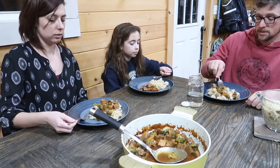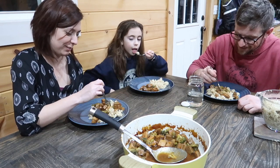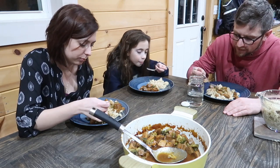Tso's chicken glaze, I think that's how you say it. I can't pronounce it, that's why I kept saying General Lumnah's. But that glaze was delicious. That broccoli, oh, that was to die for over the rice. Man, that was just so good. You'll have to try that recipe.